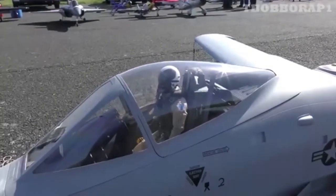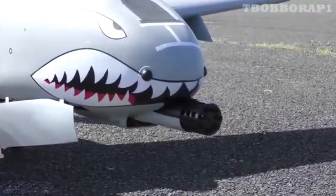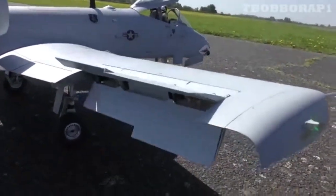Number 8 is the Fairchild Republic A-10 Thunderbolt II. The aircraft is a single-seat, twin turbofan engine, commonly referred to by the nicknames Warthog or Hog.